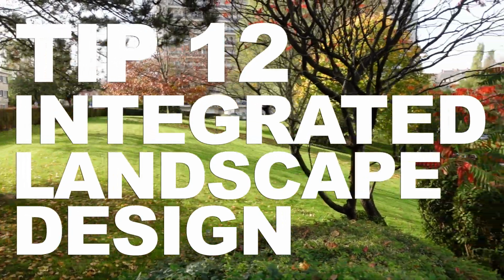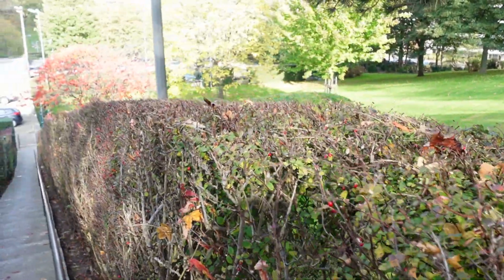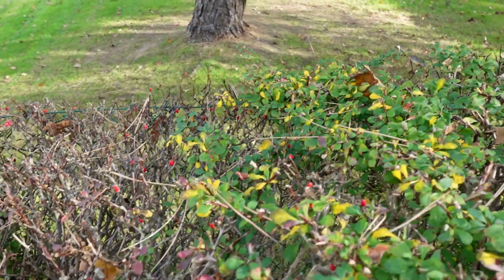Tip number 12. Integrated landscape design. When walking around the social housing blocks in Brussels, we get the impression that the buildings are detached from the surroundings. We can obviously see how the landscape design forms its own entity. So really the main question is, who is all of this space over here for?